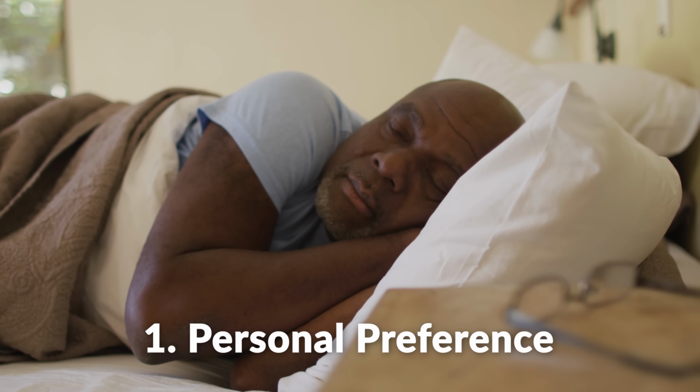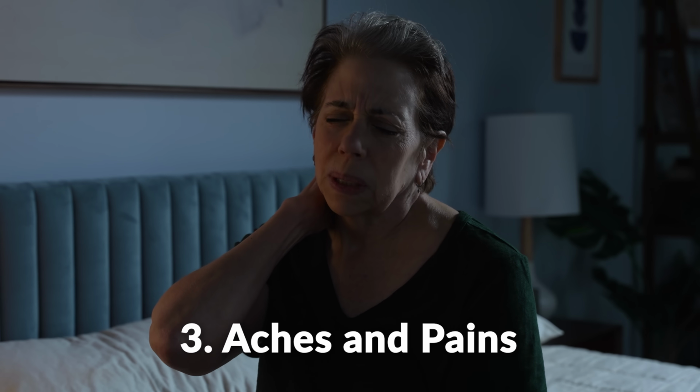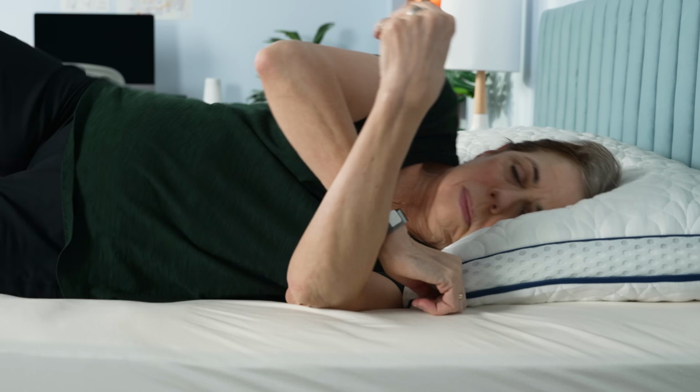Now, in order to find the best position for you, we need to figure out what's going to be the most comfortable. This is going to be based on 4 different things: your own personal preference, how well you breathe at night, current aches and pains, and then maybe other health issues or sleep issues like sleep apnea, all while maintaining proper spinal alignment in that position, which remember is critical. So let's start off by talking about the most popular position to sleep in, the side sleeper.